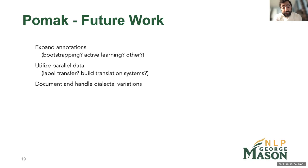And then the next thing is, at the very end, we will need to go back and document and potentially handle with our models all the different dialectal variations that we already are observing in our corpus. Having data from more than 8 villages, if I'm correct, that are all scattered throughout the mountains, we're already observing significant differences even in syntactic and morphosyntactic phenomena, not just phonology, which is the most common one. So we'll need to document these and do a serious study on how we can have our models handle this.